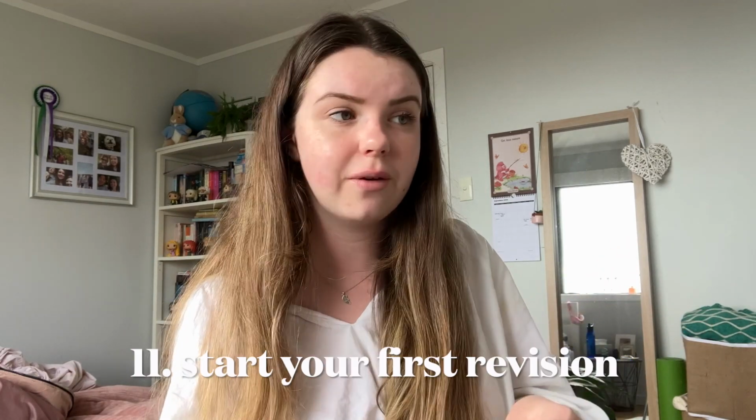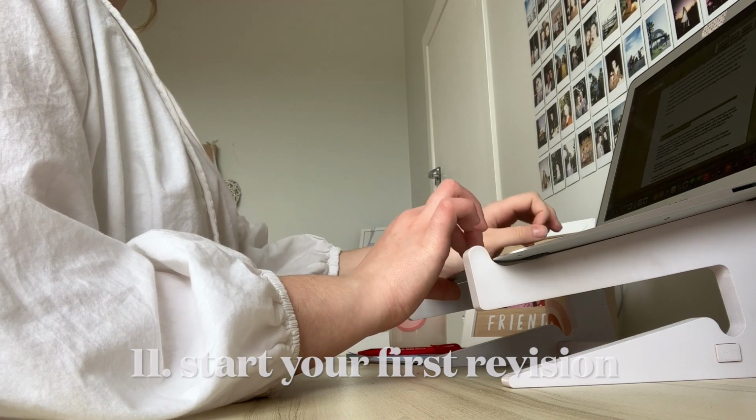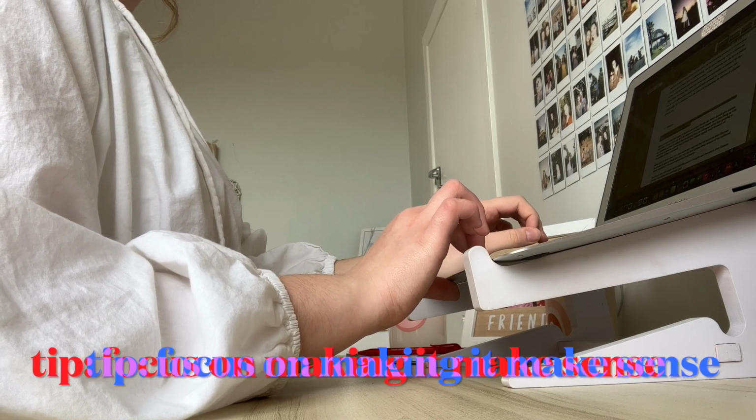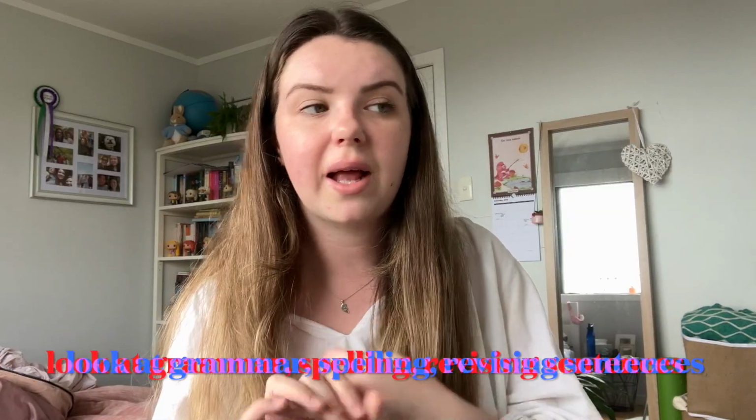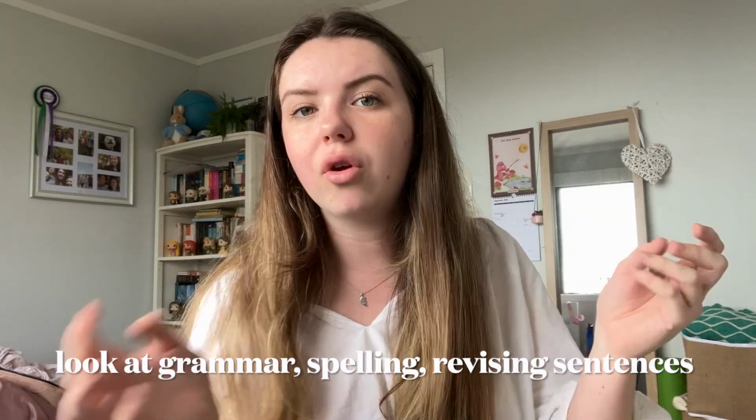Once you have gotten your first draft done, the next thing you're going to be doing is starting your first revision. So for my first revision, all I will do is focus on making it make sense. I'm going to be looking at the grammar, spelling, coherency. I'm not thinking about word count. I'm not thinking about sources and my references and stuff. I'm just thinking about grammar, spelling, and coherency.